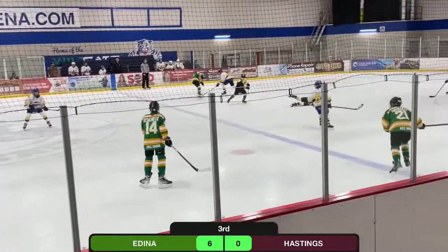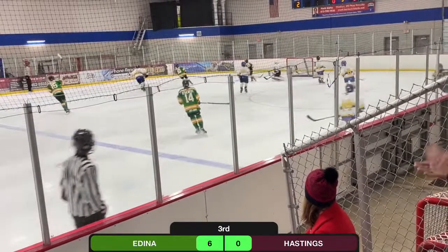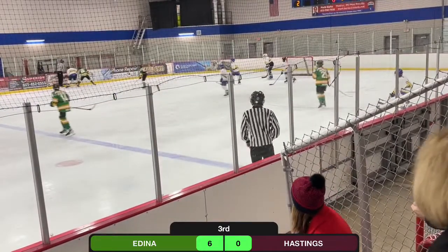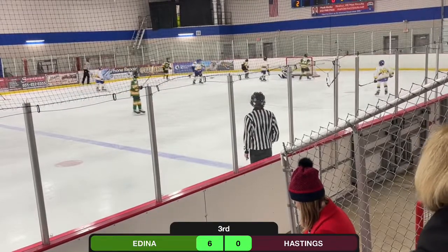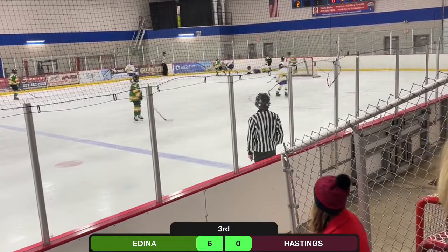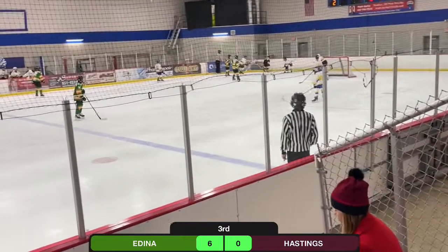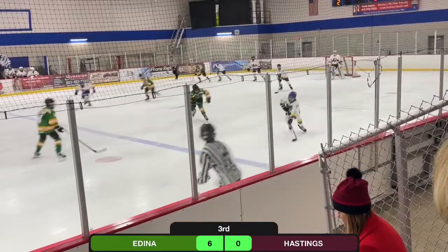Oh, De Salvatore gets through the skates of a Hastings defender, sneaks free to Haymaker. Haymaker's shot hits the post. That would have been the fourth goal on my count for Haymaker today. Centering pass, save, and pushed wide by Hastings. Grove battling down low. Grove centering, nobody home. Hastings is able to clear the zone.